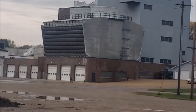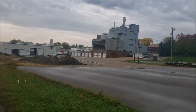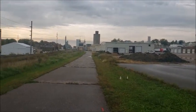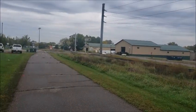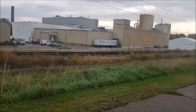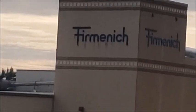I've seen these kind of buildings before with these weird vents. I think it might be an energy company. Is that it? It's a lot. This is a factory section of the city. Hermann... Whatever they do.